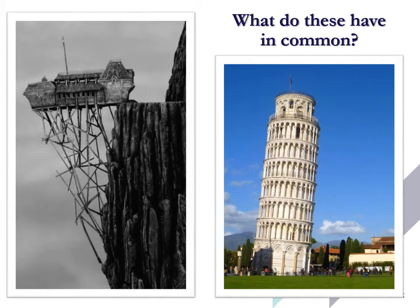I wanted to explore the metaphor of foundation because this is what you're going to do this year. You're going to build your foundation to make sure that the houses, your academic houses that you're going to build in the future, are based on solid foundations so that you can be very successful in your academic studies.